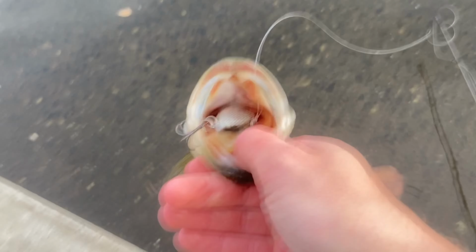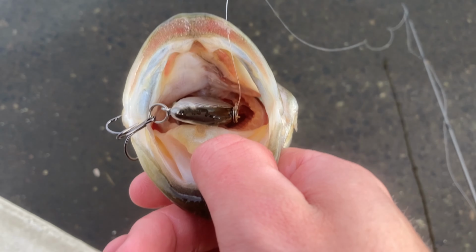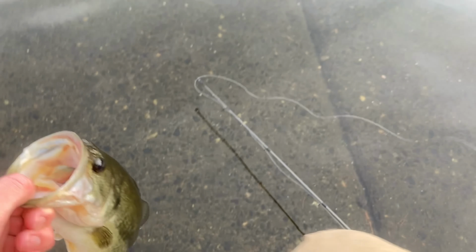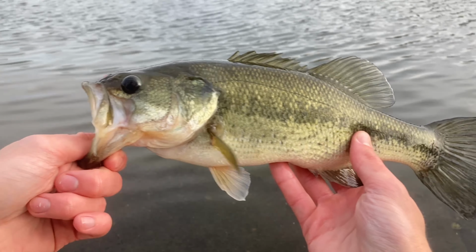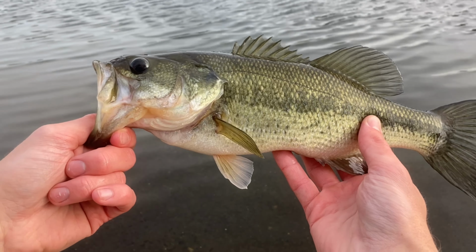I mean, when I tell you they like the rattle trap this time of year, y'all better believe it. Look at how he ate that freaking thing. There we go. Like, come on. Look at that bass. Are you kidding me? Who would have thought? Like, who would have thought?